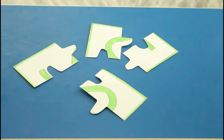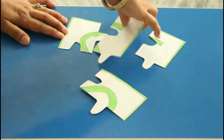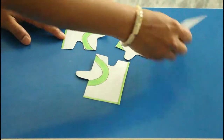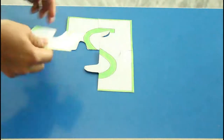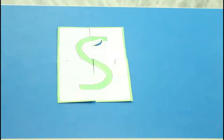So children, here is our last puzzle. We have to solve this, only four pieces, right? Okay, now let's solve it. Okay, we'll try to keep here. No, it's not fitting. Let me try this one. Yes, it's done. Yes, I'll keep it here. Yes, children, now we have solved our puzzle.